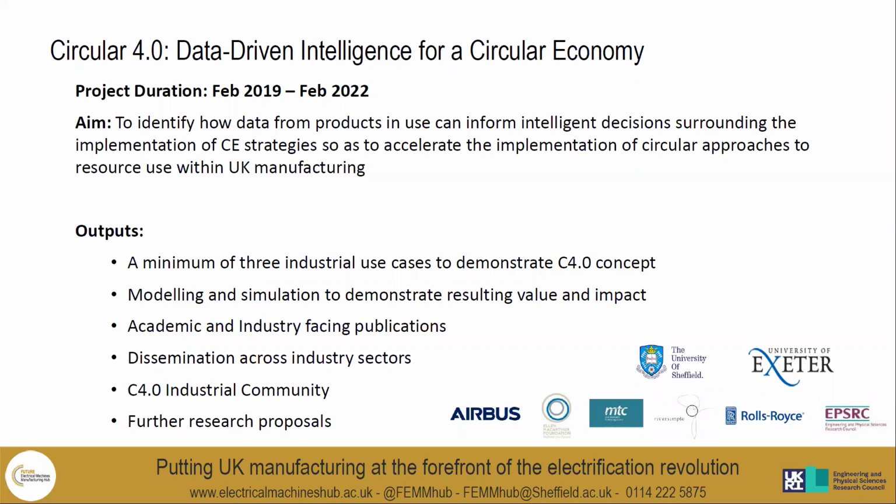So I mentioned the Circular 4.0 project, which is data-driven intelligence for a circular economy. They kicked off in February last year, and they're running till February 2022. So the main aim of that project is to identify how data products in use can inform intelligent decisions. And that's, again, looking at the implementation of circular economy strategies, and to be able to accelerate the implementation of those strategies and those approaches to UK manufacturing.